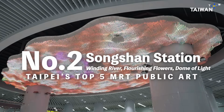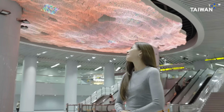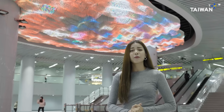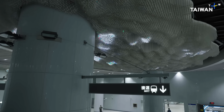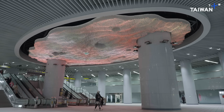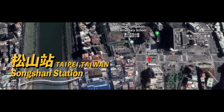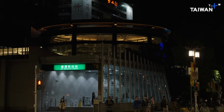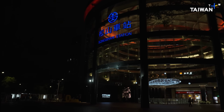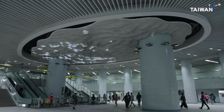Number 2. Songshan Station. Wow, it's such a spectacular art, and I believe there's no way that people wouldn't stop and admire this art for a few seconds. The name of this public art is called Winding River, Flourishing Flowers, Dome of Light. The name comes from the geography of Songshan, which all the beauty are brought together by the river. The public art connects Taipei MRT and Taiwan Railway, forming the corridor, so there is space for the light sculpture. The light effect varies in timing and different holidays.